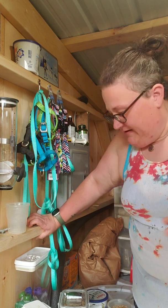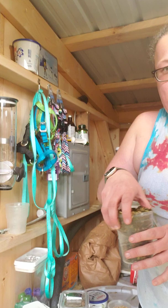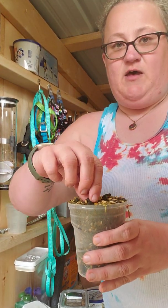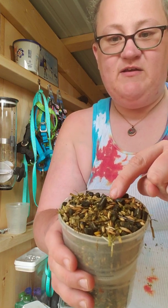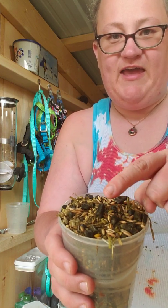It's a great food. It has an alfalfa and Timothy hay pellet. So there's the pellet in it. But it also, if you can see, has the hay chaff in it. So it's actually got pieces of hay in it. So it's really great fiber content and really great hay content.